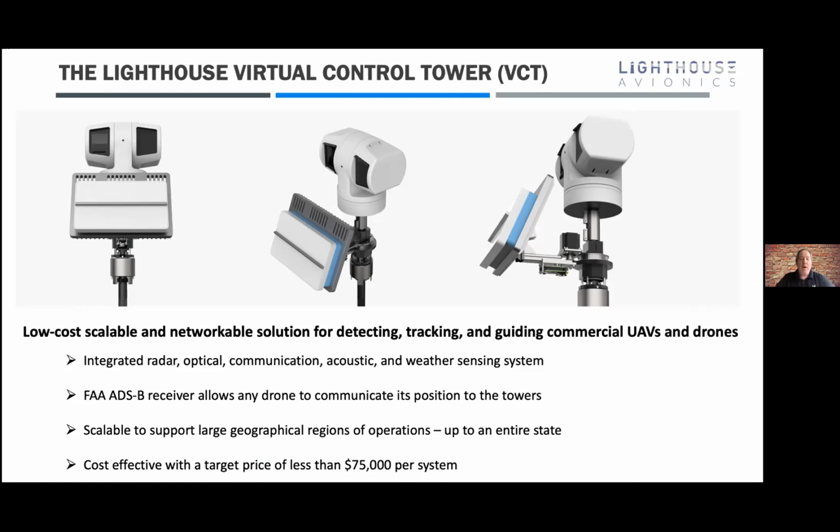Okay. The key to this virtual control tower is it's low cost and it's scalable. The VCT will be about $75,000, and our target profit margin is 40%.